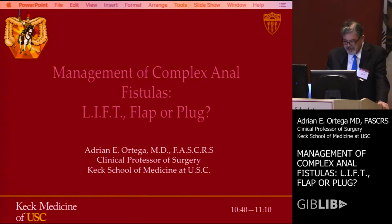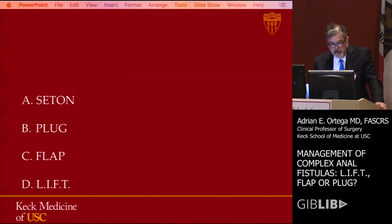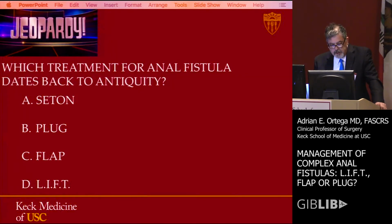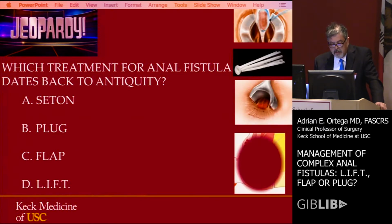This is an interesting topic. Hopefully by the end of my talk, you'll have maybe a different take on what you were thinking before on this topic. Let's play Surgical Jeopardy. Which treatment for anal fistula dates back to antiquity? Is it the seton, the plug, the flap, or the lift?